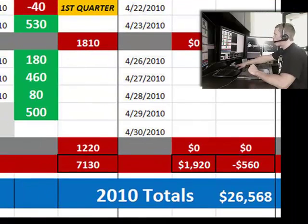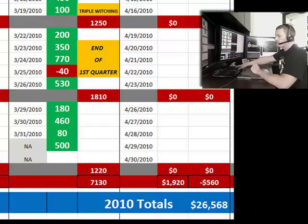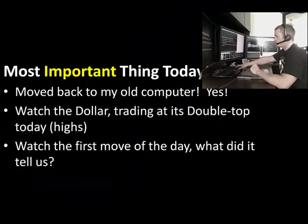We got 1920 in the door here for the month of April, guys. We'll keep you guys posted. We're over 26.5 for the year of 2010, and we'll see how we do the rest of the month.